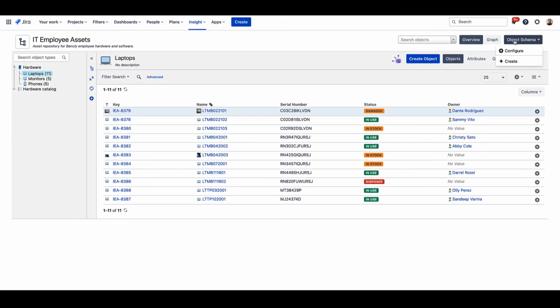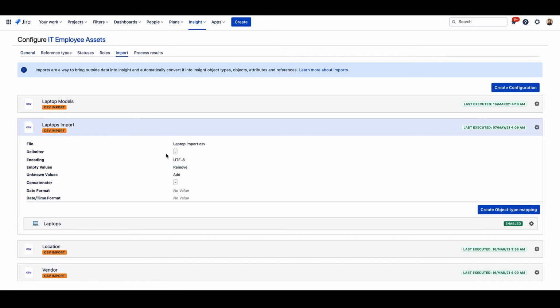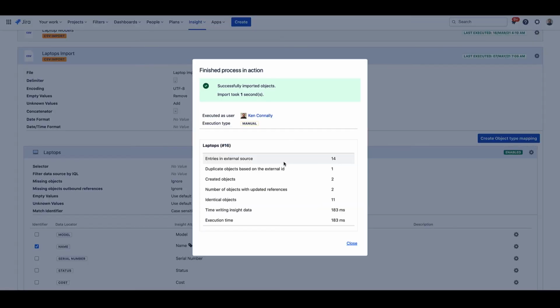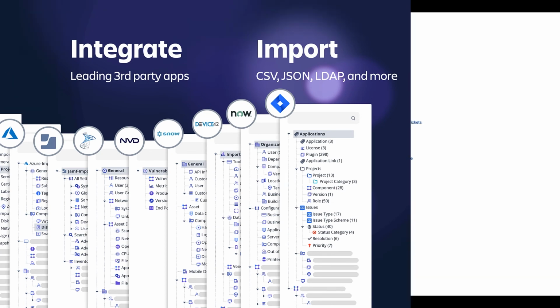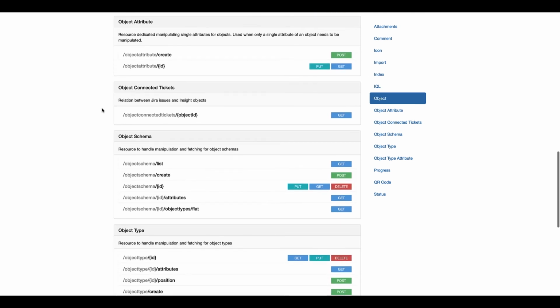In addition to the discovery tool, Jira Service Management accepts data in CSV, JSON, and database file formats in case the source system doesn't have standard APIs. We also offer integration capabilities to other market-leading solutions, such as those seen here. Lastly, our API is open and documented such that you can further customize to your needs.